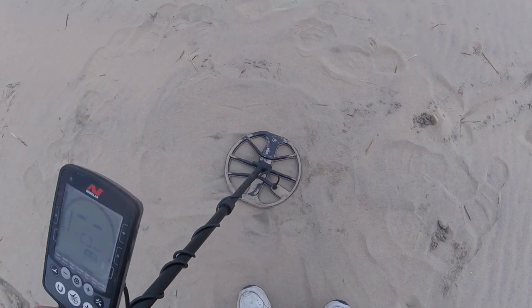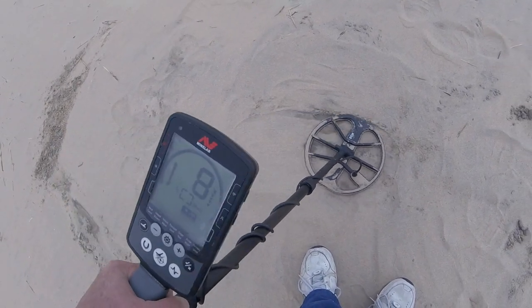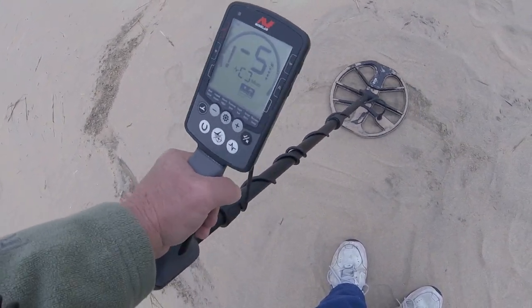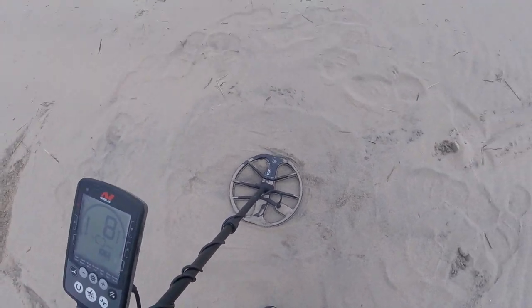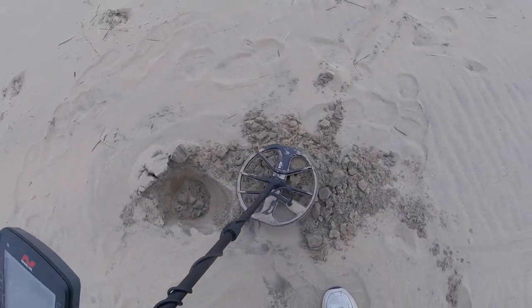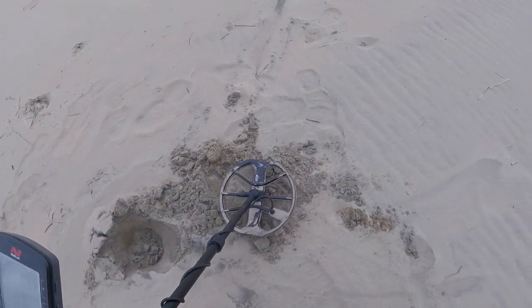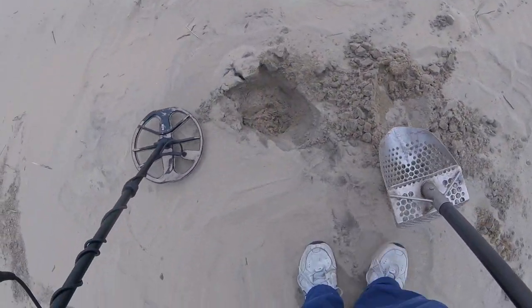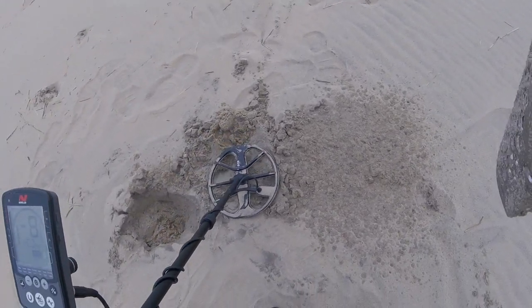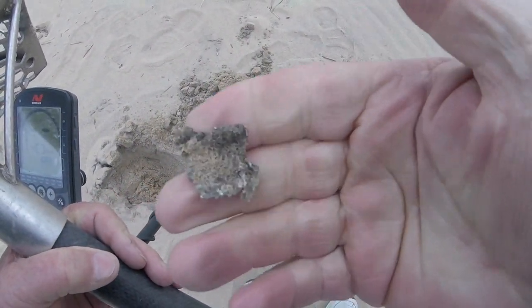Jumpy. Starts out at a 6. Minus 8, 6, and 8. I don't get any grunt. Some jumpy noises. I don't think that's a cap. Not aluminum, junk aluminum.